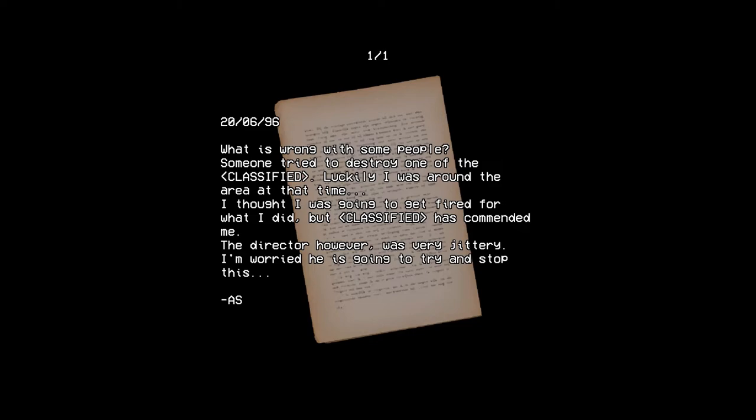In the fourth paper, AS complains that someone attempted to destroy one of the experiments and luckily, he was there at the moment. He momentarily thought he might be fired, but the director praised him. However, his director, strangely, seemed anxious. The fifth paper reveals that the director is going mad and he's going around in circles with the tests.